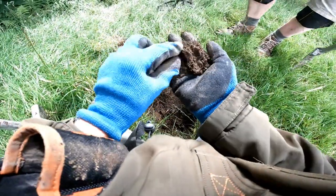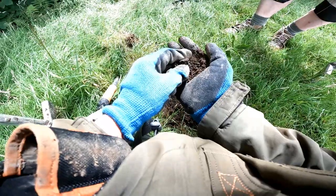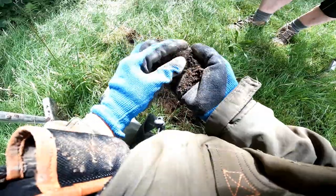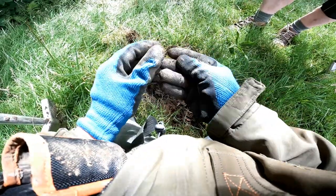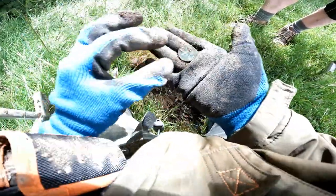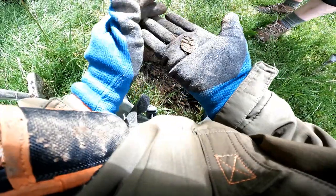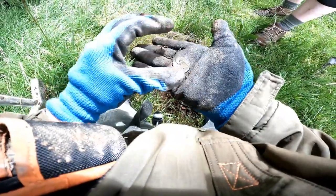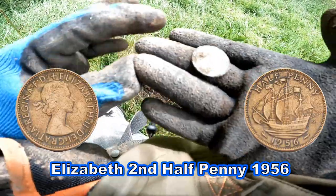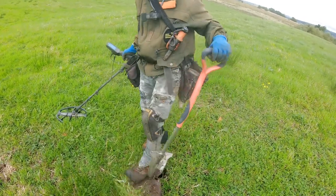So it's in this muck then. Where is it? Ah, yes. Oh, good. A coin. We have a coin. Thank goodness for that. You had a coin. Well done. What a piece. I think it's Elizabeth II, half penny, probably 1960s. He's got a solid target on his Manticore, 25-26 on mine.